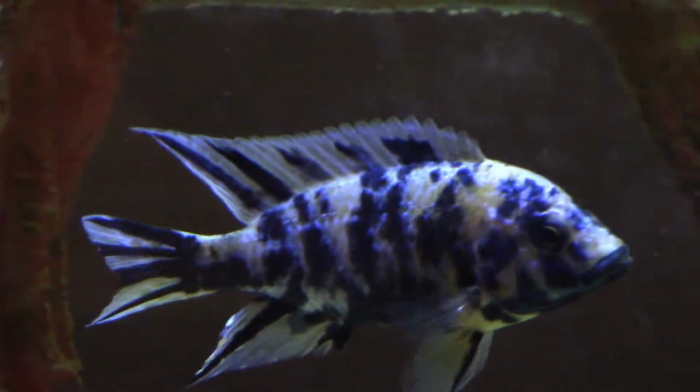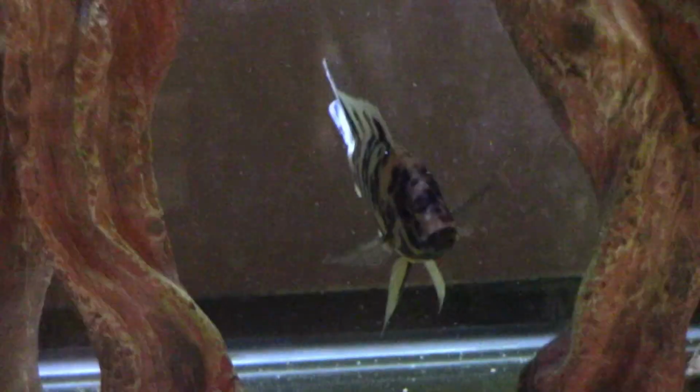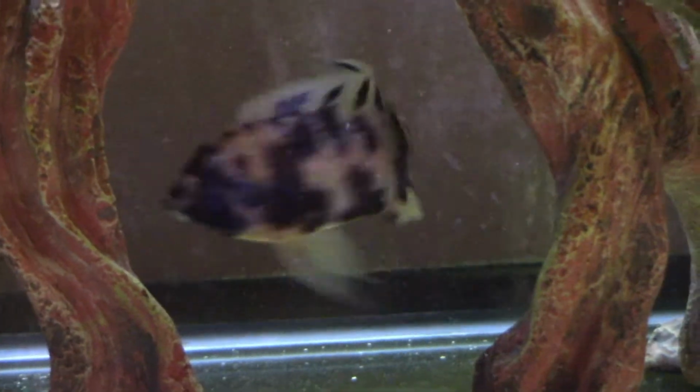So that's my big mistake, was putting the babies in the big tank, leaving these big ones that I've had for about 9 or 10 months in this tank.